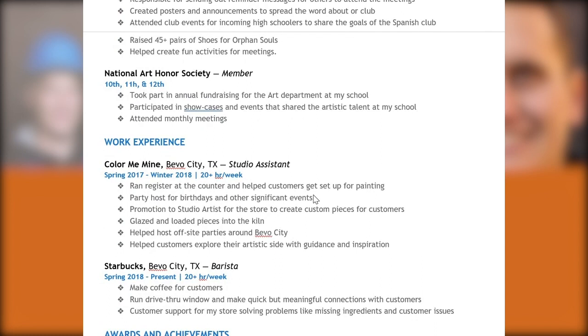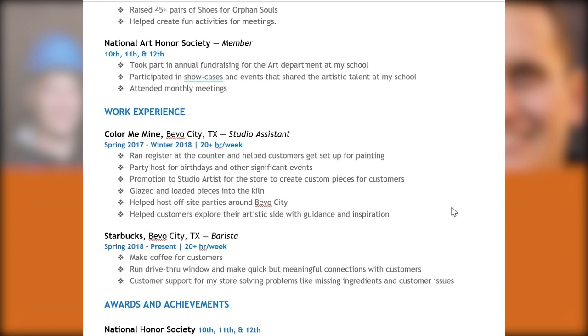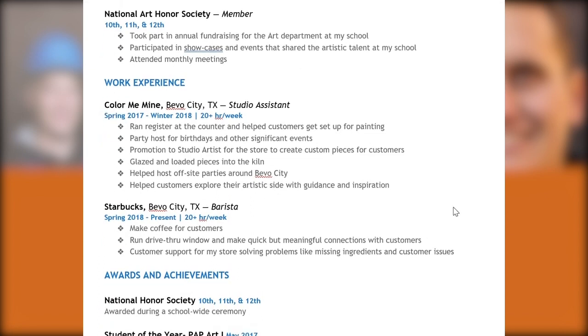So they have two different jobs. One is at a kind of color or paint studio for artists or even amateur people to come and create their work, but then also they have a job at Starbucks, and so we'll remember these and table especially the Starbucks job for when we get to the essays.